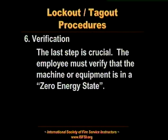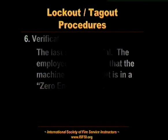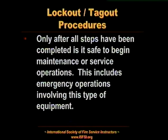Verification. The last step is critical. The employee must verify that the machine or equipment is in a zero energy state. Only after all steps have been completed is it safe to begin maintenance or service operations. This includes emergency operations involving this type of equipment.